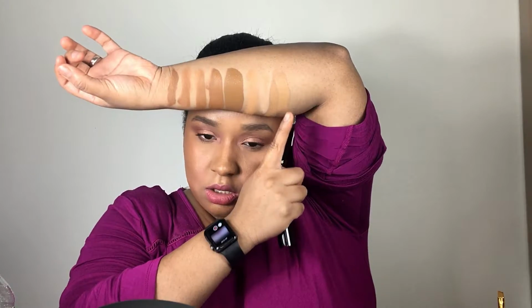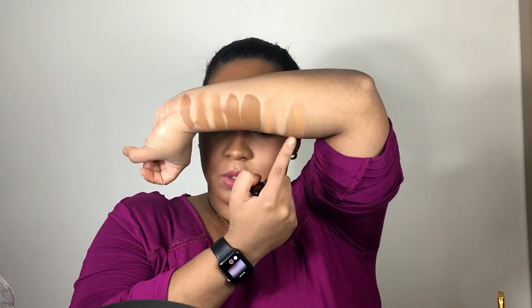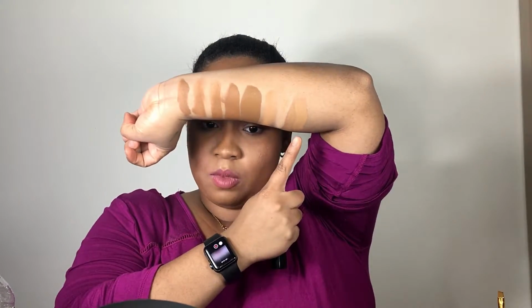This one's the weird one to me because of the fact that it's so light, but when I apply it to my face, it works. It's the weirdest thing to me ever. I don't know how that happens, but it kind of melts on your skin. When I first swipe it on my face, it looks very light compared to the rest of my face or my neck. But there are certain areas of my neck that are darker, so I really don't count that.